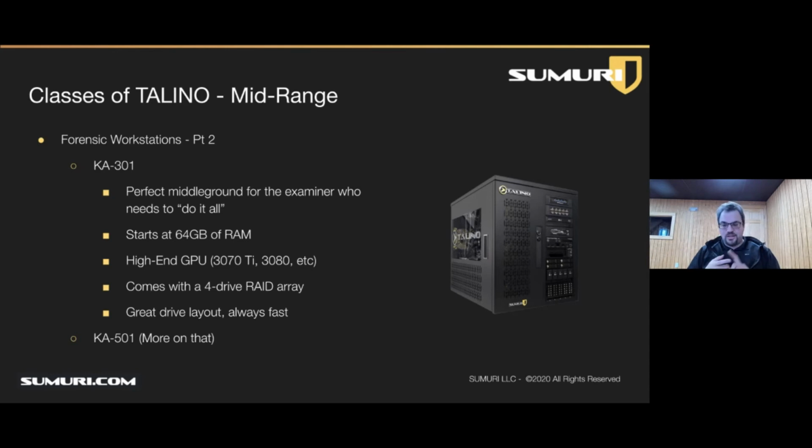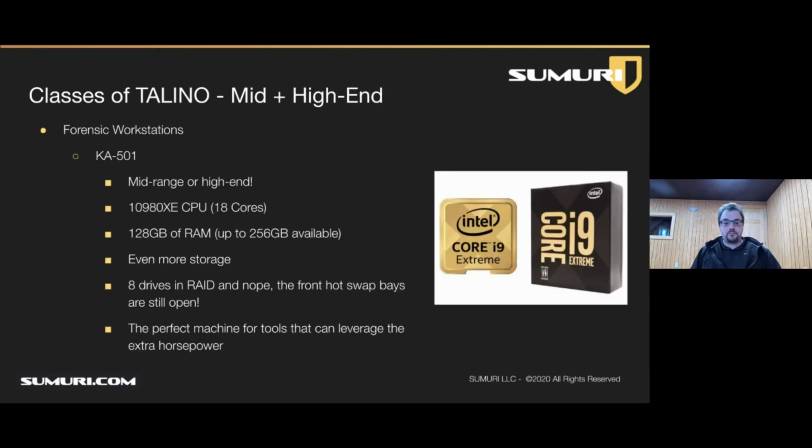We insist on Samsung SSDs, whether they be 2.5-inch SATAs, whether they be NVMe M.2s. We are on the 980 Pros. Those are the brand new ones from Samsung. Those things are killer. And the KA501, depending on who you ask, counts as a mid-range. It may be a little bit higher, but we'll talk about that in just a sec.